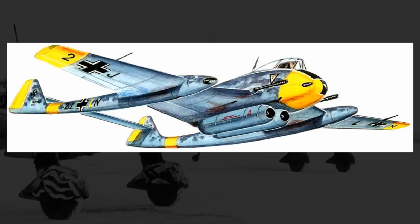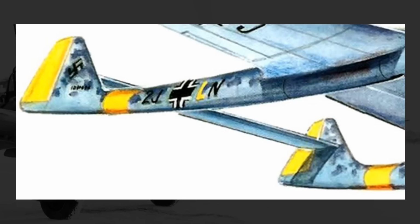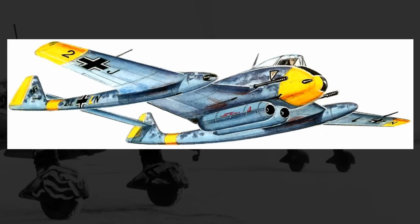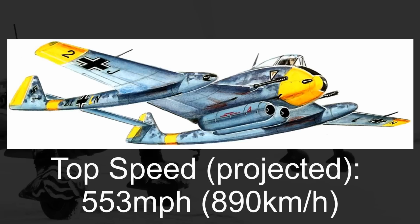Directly under the fuselage and under the pilot would be the engines, a pair of BMW 3 jet engines with just under 2,000 foot-pounds of thrust each. Because of the location of these engines, the horizontal tail surface had to be raised to keep them out of the path of the exhaust. But in having two jet engines, Blohm Voss would project a blistering top speed upwards of 553 miles an hour.